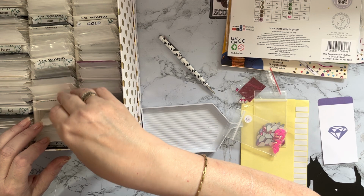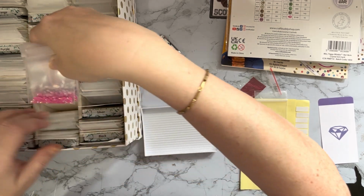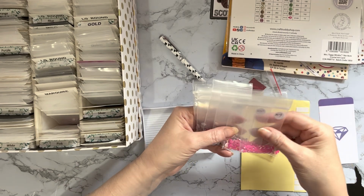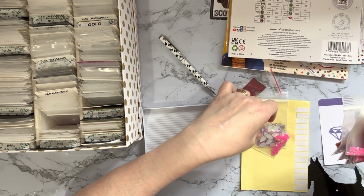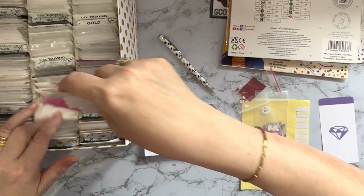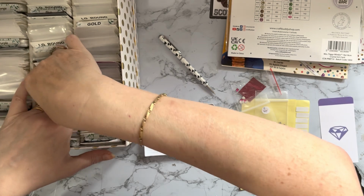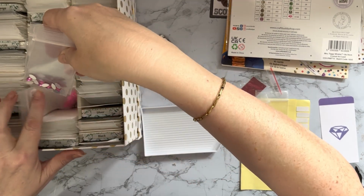Let's have a look in my marquees. Oops. Marquee, marquee, marquee, marquee, marquee, marquee. So, oops, and I've just put those in the teardrops. Yeah, I'm getting tired now. Too long video.